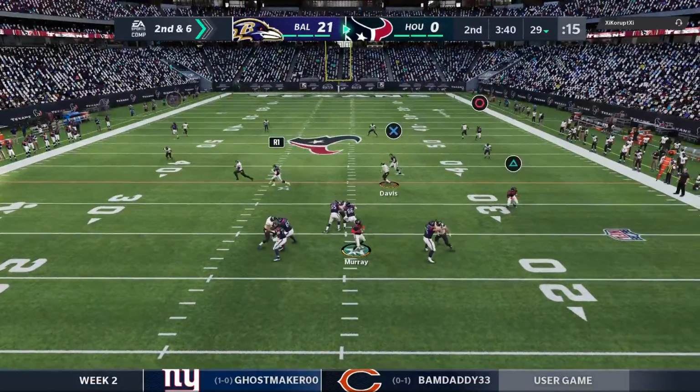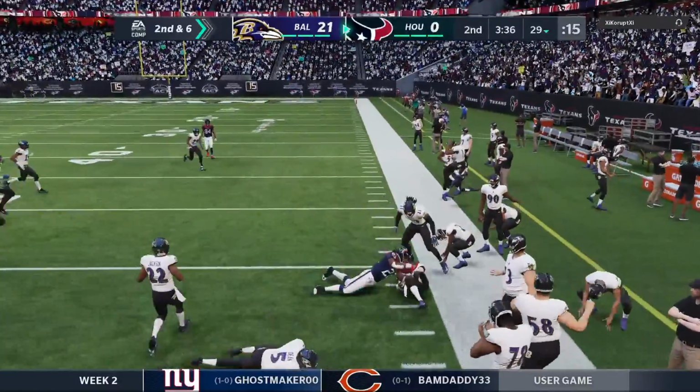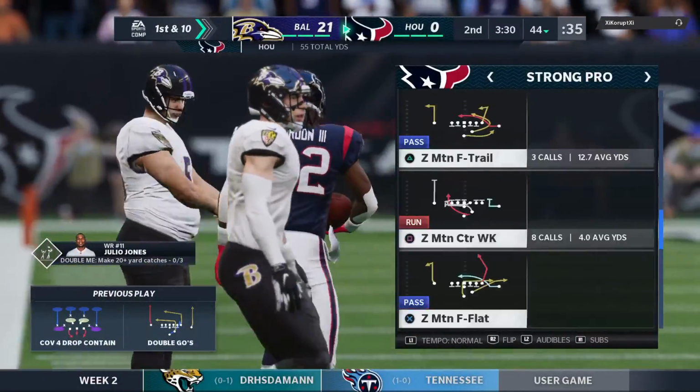Now Murray. Got Gordon open, completes it. And they'll get it up just short of the 45 at the 44. 15 yards on the play, first down.